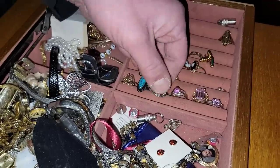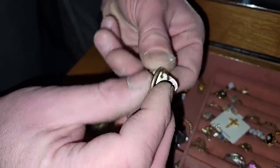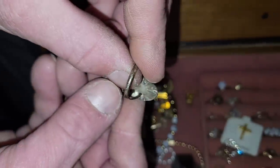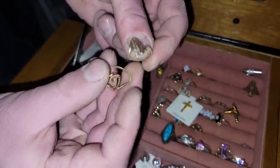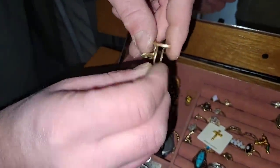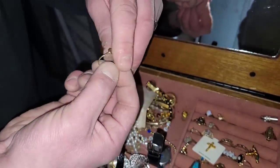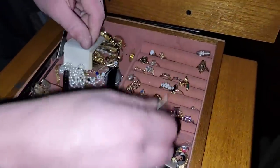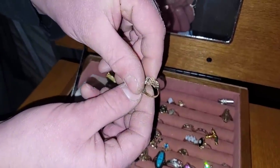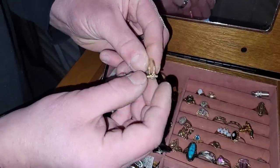925 sterling. A lot of times these are not marked, but this one's marked right there. This one's marked right there. Sterling. This is gold all day. Oh, there's two. So this is probably 10 karat gold. 10K, and I guarantee it's 10K. I can just tell you. So I've got two D rings here. And wow. Gold, silver. 10 karat gold. I mean, on and on and on.